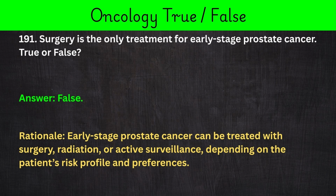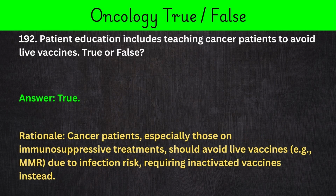Rationale: early-stage prostate cancer can be treated with surgery, radiation, or active surveillance, depending on the patient's risk profile and preferences. 192. Patient education includes teaching cancer patients to avoid live vaccines. True or false? Answer: true.